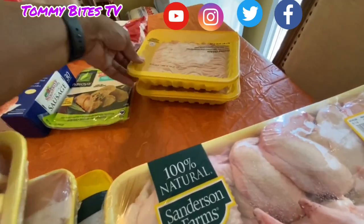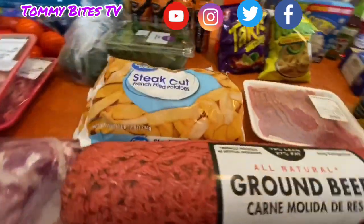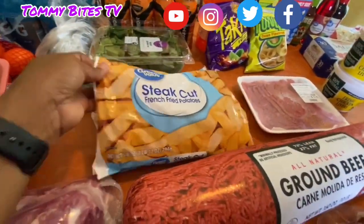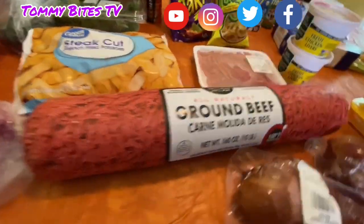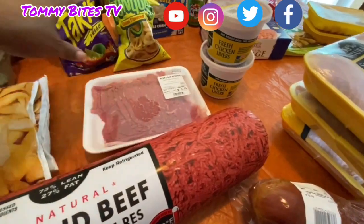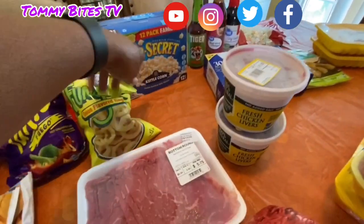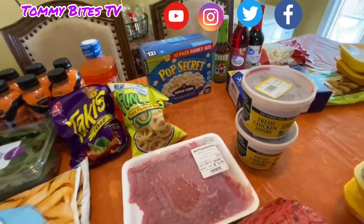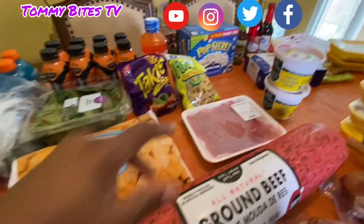Over here, we'll do that last because that's a whole meal, a whole meal. So I got some steak fries right here to go along with the meal that I'm doing tonight. And then I bought my kids some little snacks. I bought me some kettle corn popcorn as my snack, a healthier snack than those chips.